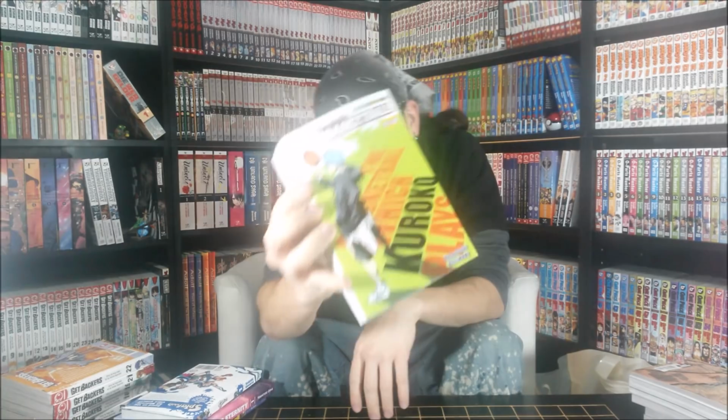This is Kuroko's Basketball number 17 and 18. This is, again, the omnibus, and I'm kind of collecting these sporadically. The last one I got was another Manga Monday sale, so that was 9 and 10.